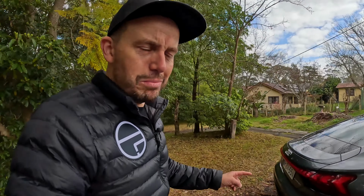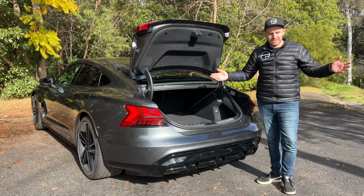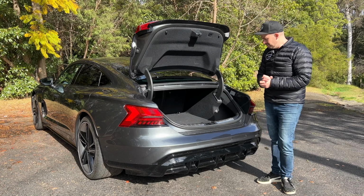All right, so does it have a big boot? Spoiler alert, it doesn't. You're probably expecting it to be a sporty liftback, but no, it's a sedan, which is a bit strange, and it also has a pretty small boot. Only 350 litres of cargo space in the RS version is what I've seen as the figure, so that's not fantastic. And it's also pretty limited in terms of the usability of the space as well.